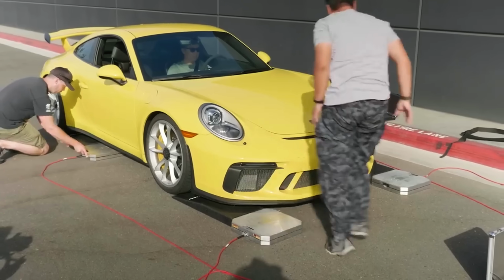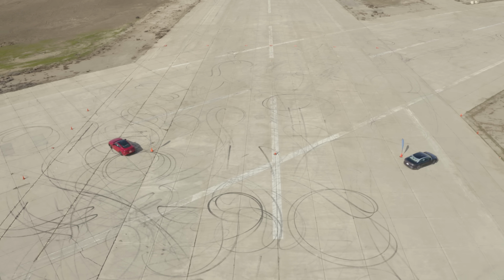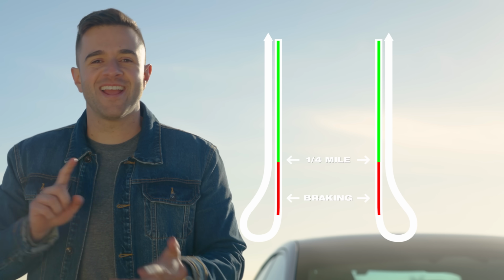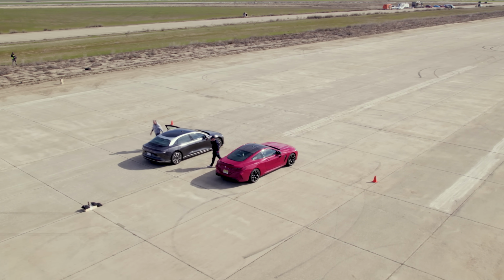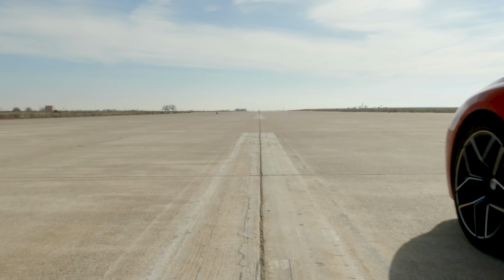What do you mean, what's U-Drags? Well, it's a race to there and back. At Edmunds, we love to test cars, and this is a not so scientific way of doing so that we call U-Drags. We're gonna take these two heavy hitters and send them all the way down the track where they're gonna get hard on the brakes, turn around, and come all the way back. That means you're getting a quarter mile, hard braking, handling, and a rolling start, all for the price of one. And after the first race, we're gonna swap drivers and lanes to make sure everybody gets a fair shot.